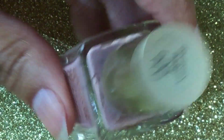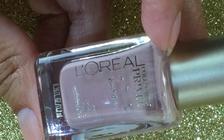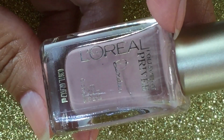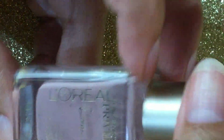Doudson's Nude 600. I don't know who Doudson is. It has her little signature here. This color, you guys, OMG. It's perfect. I've worn it a few times. I think it's beautiful. Great formula. I wish I would have picked up more of these, but I am definitely keeping this. If you have any of these nudes, you guys, they're amazing.